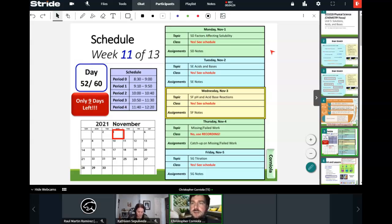All right, and go ahead and get those notes open. Go ahead and click on the links, get the notes open, and raise your hand so we know that you have them open. Again, as always, that makes everything go by super smooth. When everyone's like, I got my notes open, then we know we can move on. Yes, Haley, exactly. We have 9 days left. Okay, so notes are going to be 5F notes today.